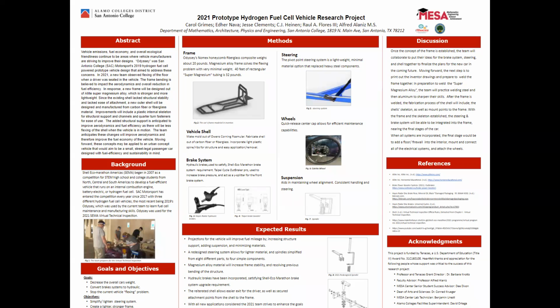Once the mold is made, we'll be able to manufacture the shell out of either carbon fiber or fiberglass material. We hope that our research can be utilized by future teams to design an urban concept vehicle. Shell Eco Marathon defines the urban concept class as a vehicle that will hold a passenger as well as a driver and follow street legality guidelines.